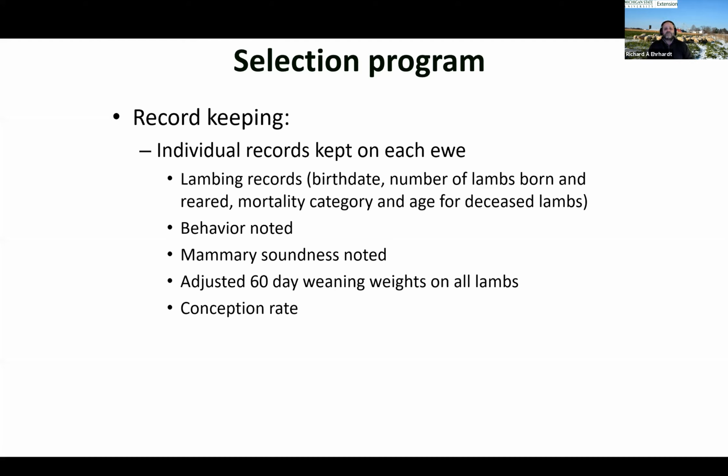So our record keeping, we do keep individual records on our ewes. We take a little bit of time to do that. So we have lambing records, and we record this information, their date of birth, of course, number of lambs born and reared. We keep track of if there's lambs that die, if they died from, let's say, difficult birth, we call it dystocia. If they died from starvation exposure, which isn't too common anymore on our farm, we write that down. If they die from trauma or something, we've got different codes for all of these things. We note their behavior. If we've got ewes that are good moms or better moms or flighty or what have you, we'll note some of that.